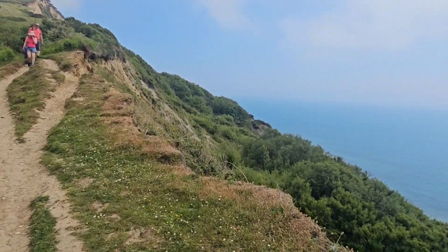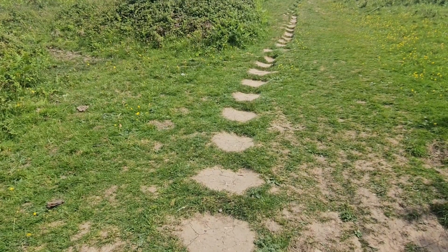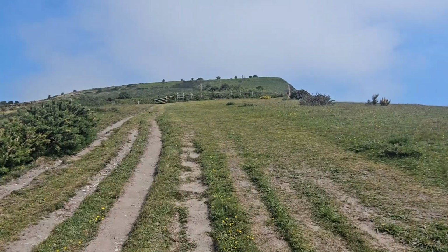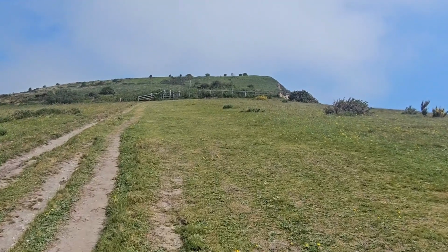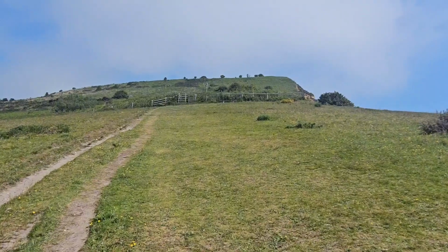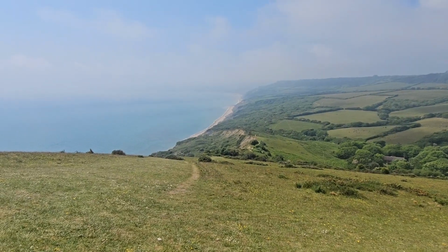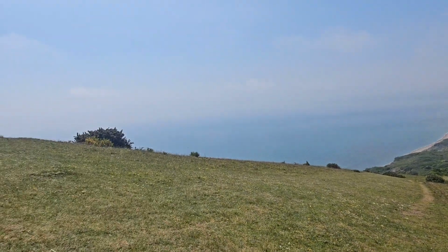Look at this. I like these. It just reminds me of someone's paving stones in their back garden. Nearly at the top. And the temperature at the moment around this area is 17 degrees. Just sitting down on a bench just before we get to the top. You've got another bench over there.